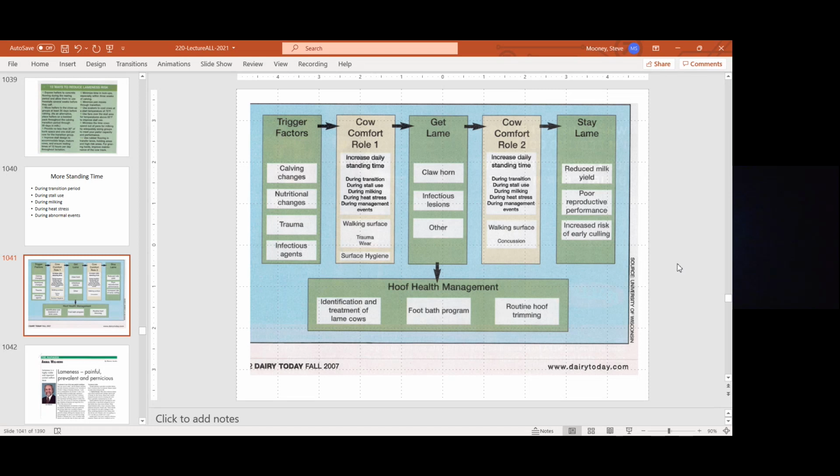If we don't get these things fixed, you tend to go to a downward spiral of long-term consequences: the reduced milk yield, poor reproductive performance, those animals are not getting bred, the increased risk of early culling. She's not producing milk, she's not bred. I need production out of that stall, I need production out of that feed spot. She's not walking right, we'll get rid of her.